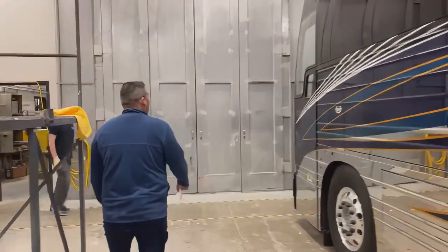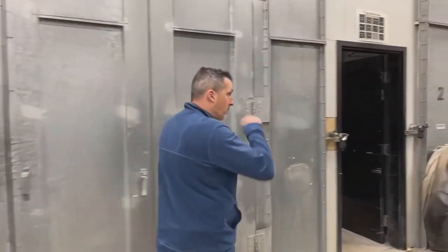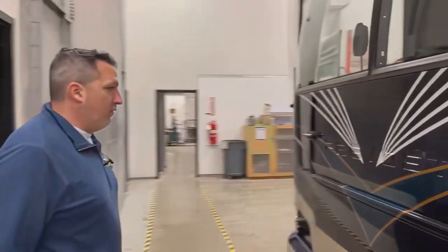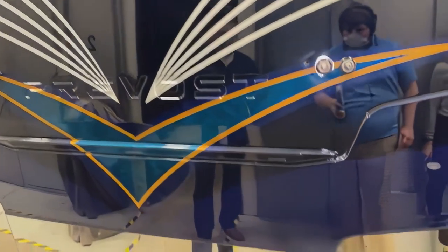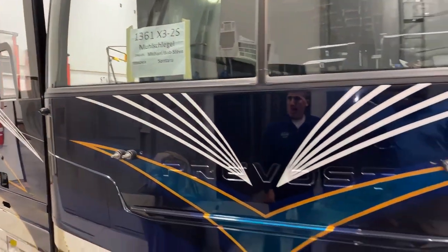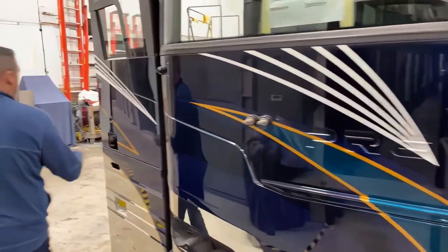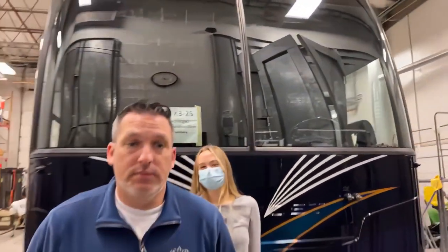Let's look at the front before we head on over to service. But I want you to get a good look at what's going on the front of the coach. That's great. I'm going to shut this door here. All right, I think we're going to go straight through this way. We'll let you go first, John.